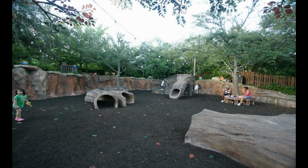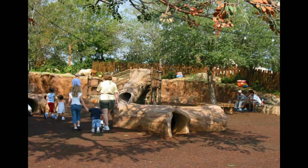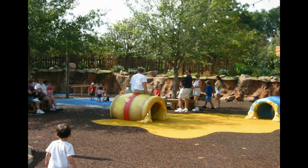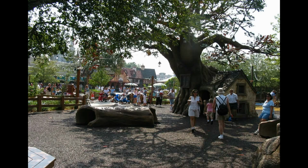Now, it was kind of a sparse playground. There was that slide you see over in the distance here, a couple of logs to crawl through, really. Not much else besides those and the tree, at least on this side. And that's what Piglet is doing in the tree in reference to Winnie the Pooh being across the way. Here's the other side of that playground with a couple of honey pots to play in. This is really just a rubber ground, and then a little bridge, and then a little tiny water playground area there. And even though this is called Pooh's playful spot, there was also Pooh's thoughtful spot in the back. It's really just a couple of pots of decoration. Apart from the initial playground equipment, the tree was the main draw.